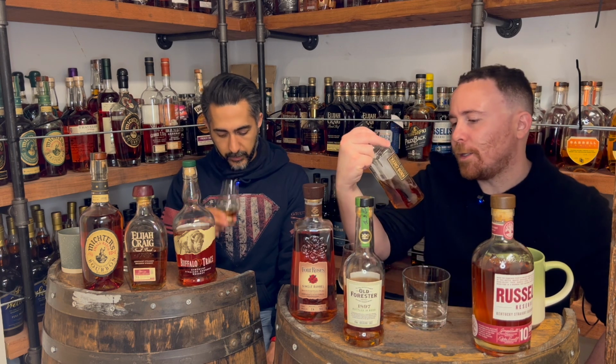It's relatively high proof compared to the other ones as well. Is it 100 proof? Yeah, it's 100. These three here have all been 100. Okay, let me double check. Yes, it is 100. Yeah, it's good stuff. I really like this.